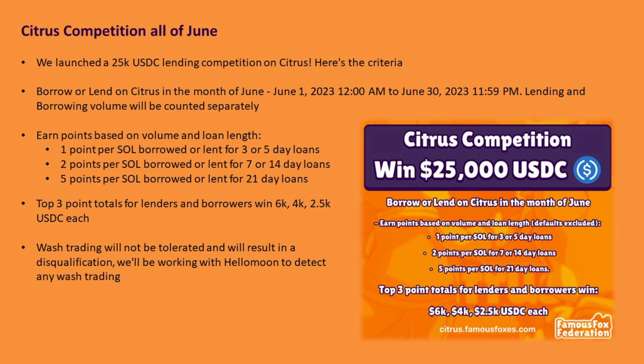And it's been working out pretty good. The general terms for it: we're planning on giving out two sets of prizes, one for the borrowers and one for the lenders, and we'll have three tiers of prizes. It'll be 6K to first place, 4K to second place, 2.5K to third place.